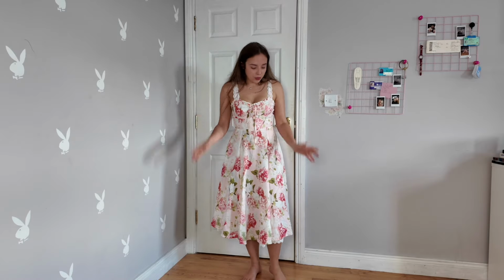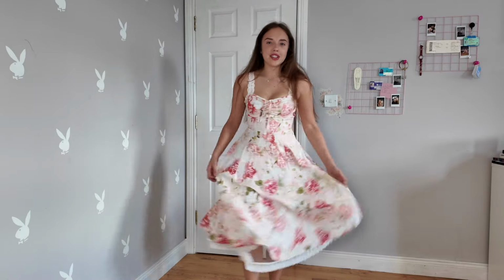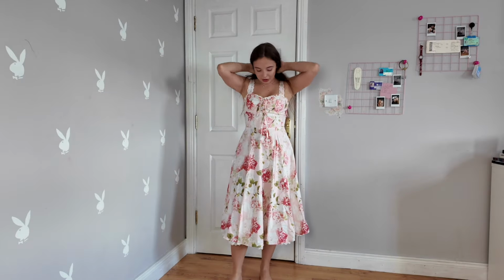But I think I'll get a tulle underskirt to wear with it, because I really want that extra poof, which gives it more value. I don't know what you guys think. It is really nice, and again, I really like the spinning aspect of skirts that are really long. What do you guys think?